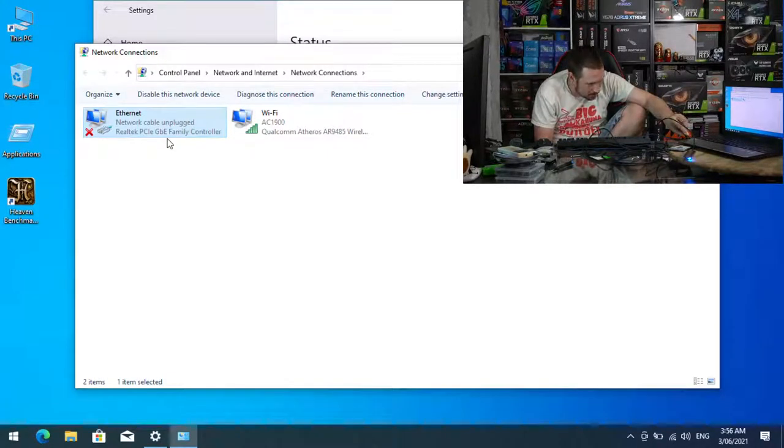But we've got this Ethernet port that doesn't seem like it's loose, it's not making any difference.